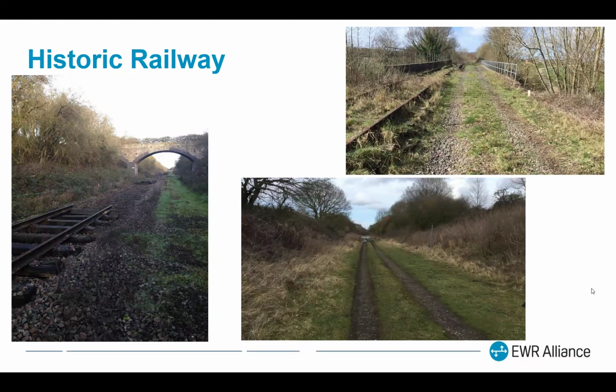You've got a lot of reworked material forming the embankments here. And there would have been no preparation of the ground before placement. So no compaction, no removal of topsoil, nothing like that, just dumped straight on. Again, this is all something we had to bear in mind moving forwards through the design process.